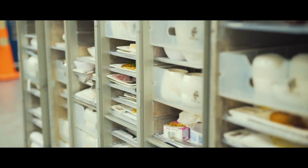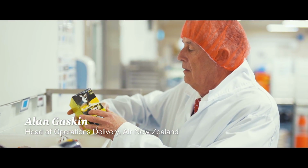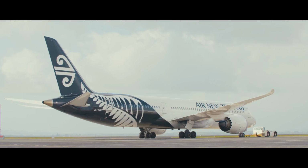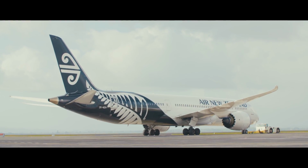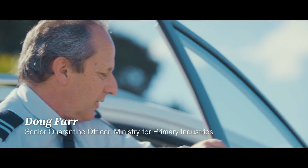In-flight waste is a major challenge for airlines globally. The International Air Transport Association estimates in 2016 that there was 5.2 million tonnes of waste. That's the equivalent weight of 43,000 787 Dreamliners. We need very strict controls for waste coming off aircraft to protect our primary industries.